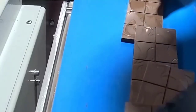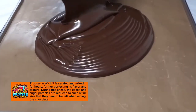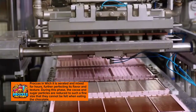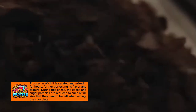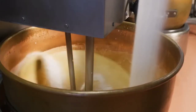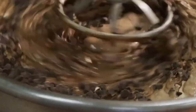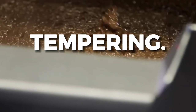Next, the chocolate goes through conching, a process in which it is aerated and mixed for hours, further perfecting its flavor and texture. During this phase, the cocoa and sugar particles are reduced to such a fine size that they cannot be felt when eating the chocolate. Conching also helps to remove any excess moisture and give Cadbury Dairy Milk its unmistakable smooth and creamy flavor. Once the conching process is complete, the chocolate is prepared for the next step, tempering.